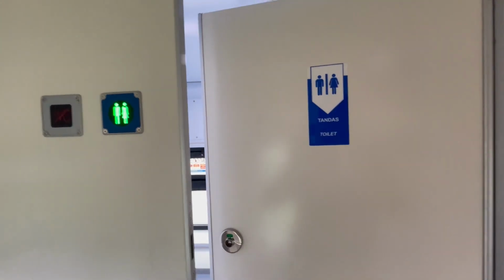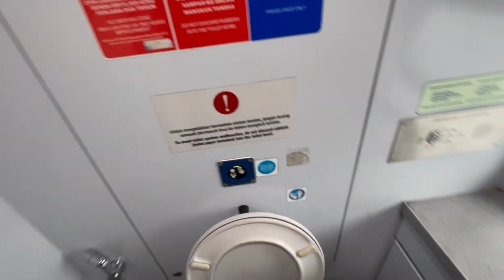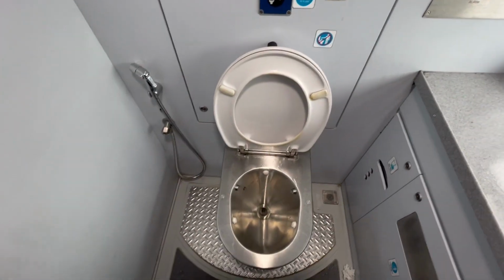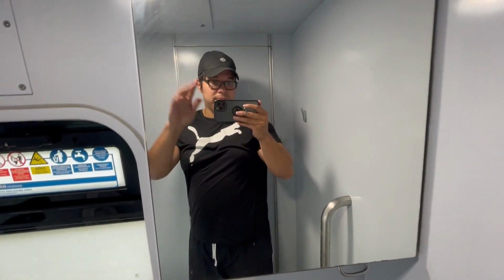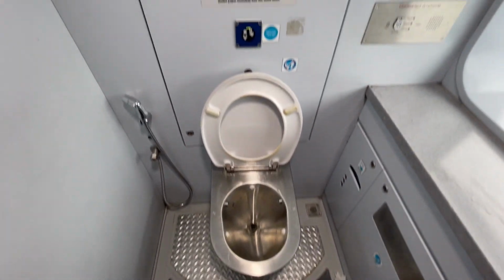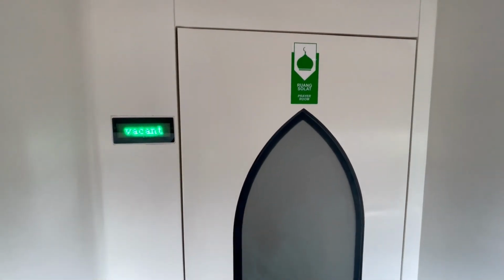There are, of course, also some toilets on board with, well, toilet-like facilities. And it was all pretty clean in the beginning, but halfway through, the floor got super wet. And somehow Malaysian toilets always seem to have wet floors. This train comes with a bonus feature and something we haven't seen on a train before: a prayer room.